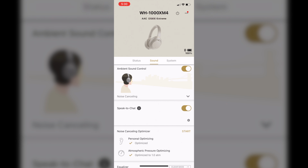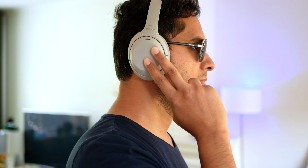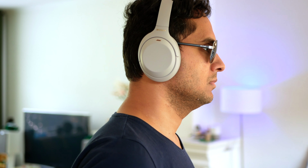If you don't like speak to chat, you can turn it off in the app or by pressing 2 fingers down on the right ear cup. Yeah. Number 2, quick attention. Does the same thing as speak to chat, but more of a cover your ear to chat?